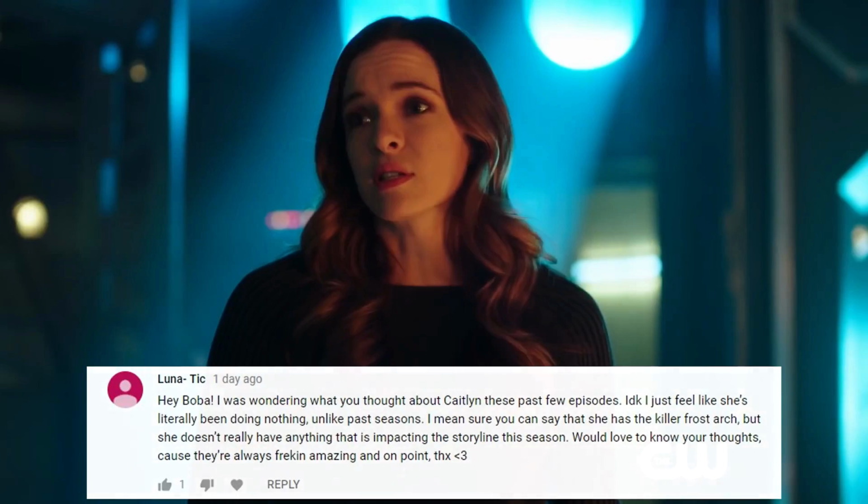Thank you, Luna, for those kind words. As for Caitlyn, I agree. The problem is why they went full Killer Frost a lot the past couple of seasons, because fans felt like Caitlyn didn't really do anything. So this has been a long-time concern. I actually prefer Caitlyn Snow over Killer Frost, especially this season. They forced Killer Frost onto Caitlyn so badly without much explanation or character development.